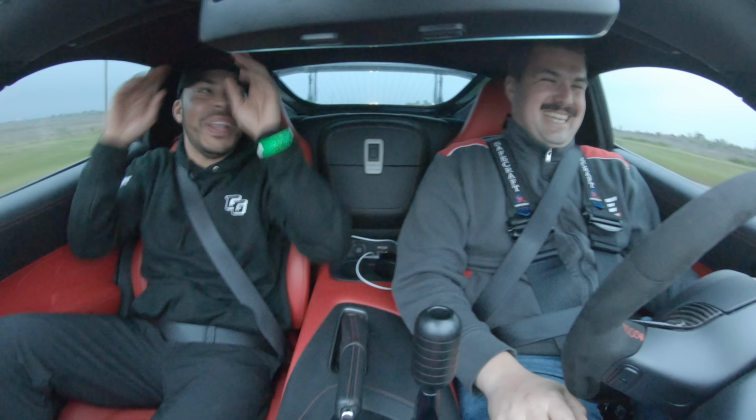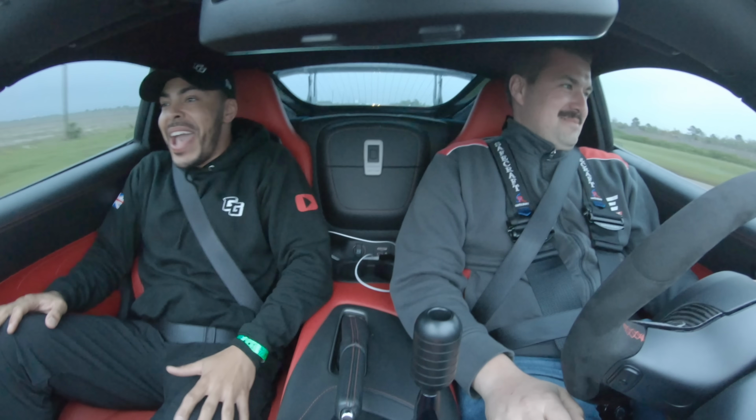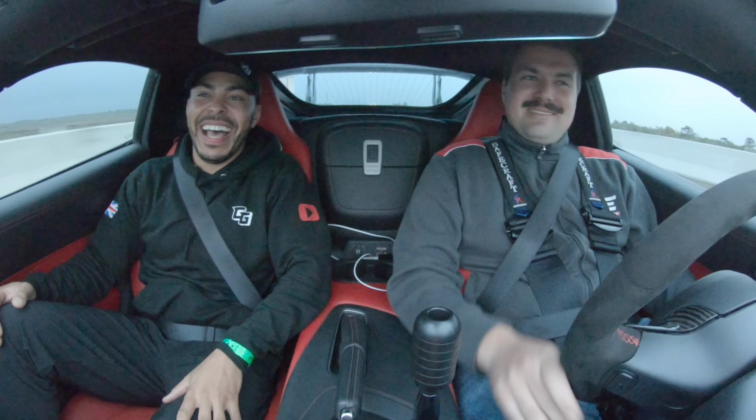Here we go. Oh my god. Map 2. That's map 2, the boost when that comes in, the sound of the ignition cut on the shifts. Woo! Yes! This thing at night is just spitting flames.